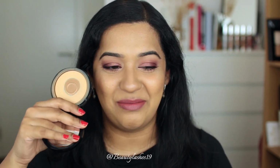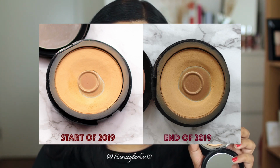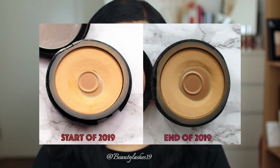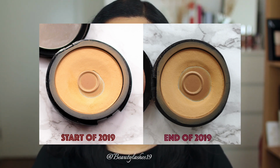Another powder I'd chosen for my project pan, which doesn't have much success, is this powder by Makeup Forever. This is the Pro Finish powder in the shade 123. A lovely powder. This is what I've used today as well. But since I was focused on the Charlotte Tilbury powder, I didn't get to use this as much. So this is a rolling product I am going to try and use as much as possible in 2020.